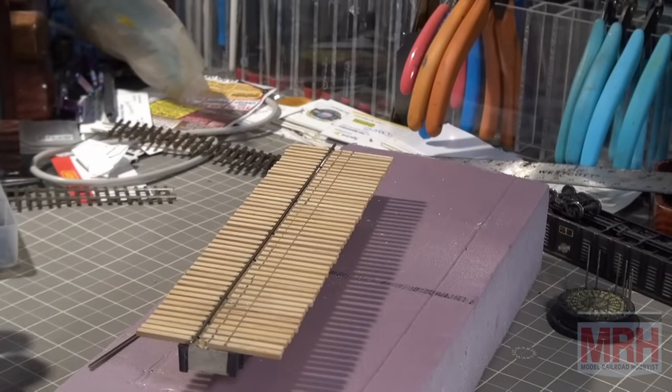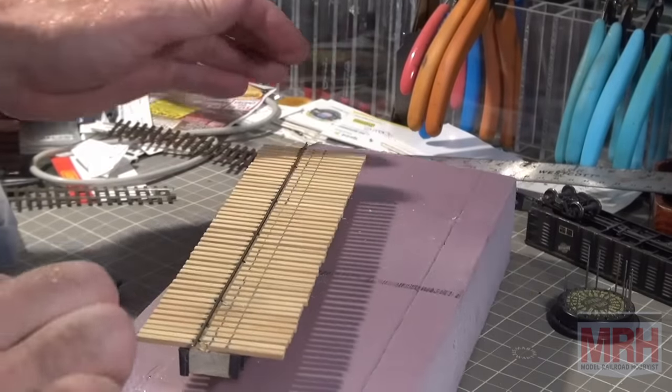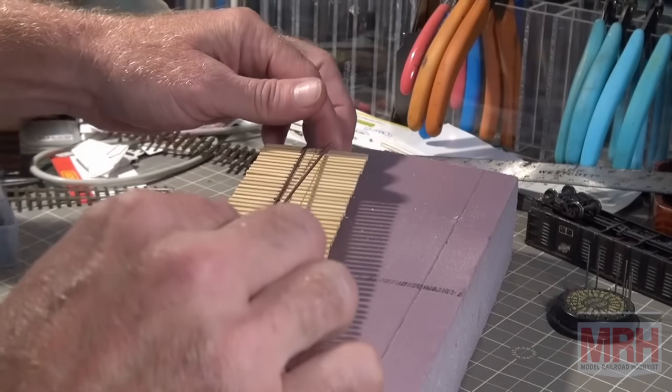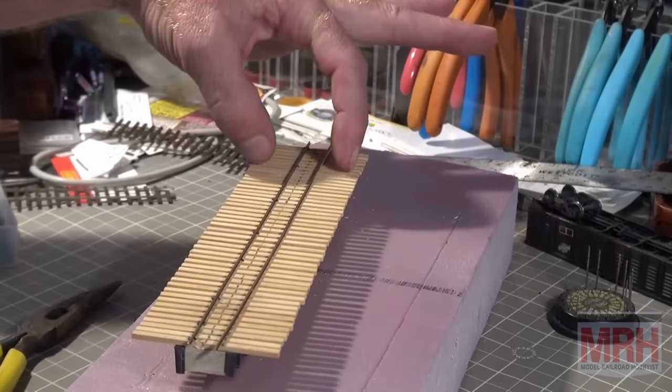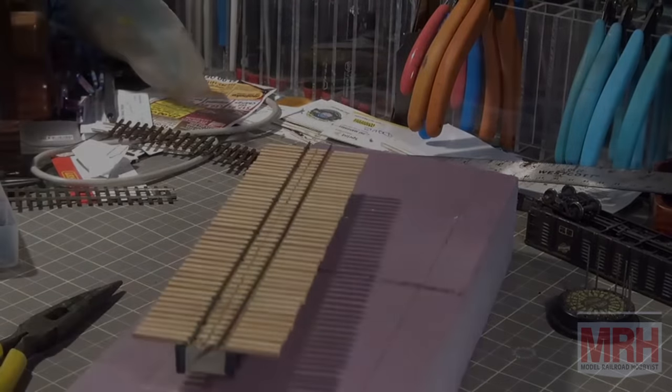bridge. So I've got one rail laid, and I've got another piece of rail here cut just to lay on top of the bridge. And then we'll finish it off with the woodwork, the boards that go across the top, and then color it.